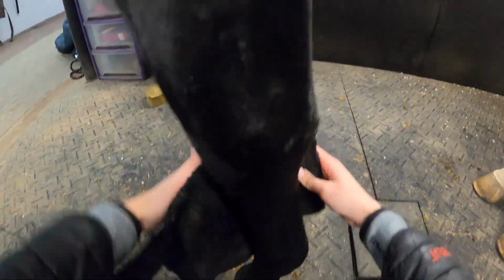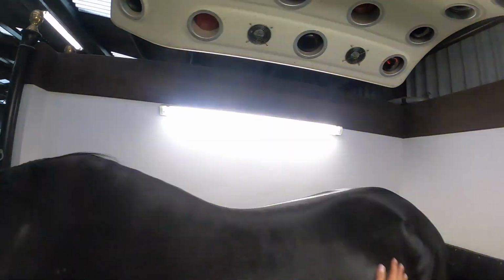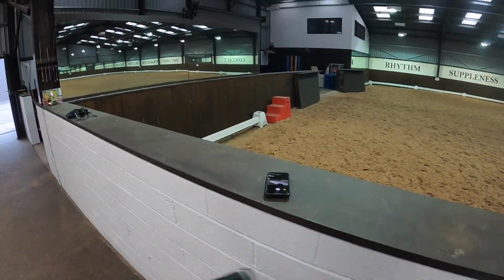But then anyway, it's time to put his boots on. So he wears medium at the front and then large at the back, because he has massive legs. Every other horse on my yard wears small on the front and medium on the back, but G is ginormous. He is 17.2. I actually think he could be bigger. I'm going to measure him again, but he is 17.2, about 750 kg of just pure muscle. And someone today told me they thought he was like a proper beast, and I was like, yeah, he is. He's like the gentle giant, which is another thing that makes him so endearing.